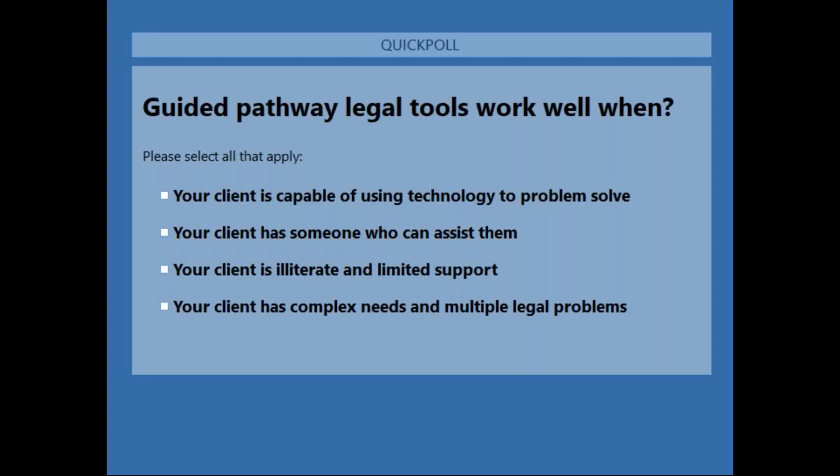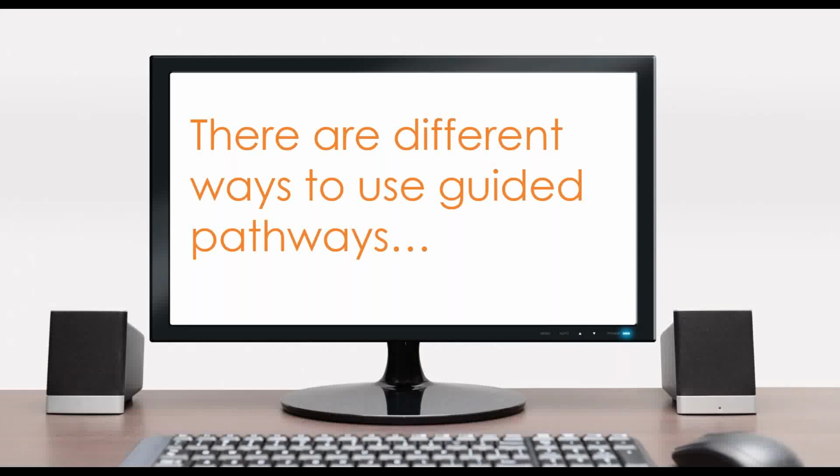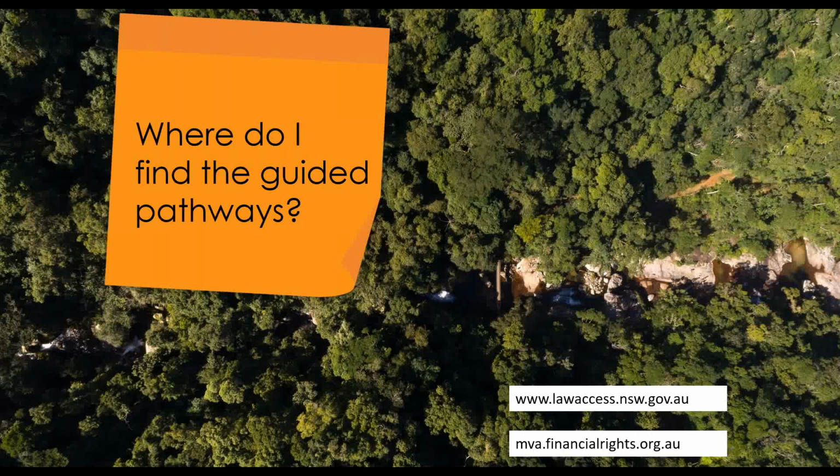The next topic that we have is just where do I find them, and hopefully people watching are aware of these two websites, which I put up on the screen. You can access our guided pathways by going to our website, www.lawaccess.nsw.gov.au, and as you saw on the homepage, there is a link to the guided pathways. The guided pathways are also mobile friendly, so you can use them anytime, anywhere. And once you get to the guided pathways page, you can choose which guided pathway you want to use. If you need information about a car accident, you can go to the Financial Rights website that Josh has up, www.financialrights.org.au, and click on the link from their homepage, or alternatively, you can go straight to wba.financialrights.org.au. Okay, great.